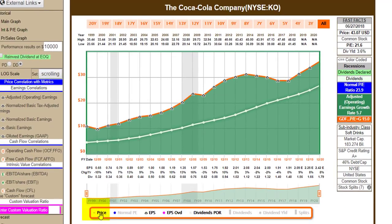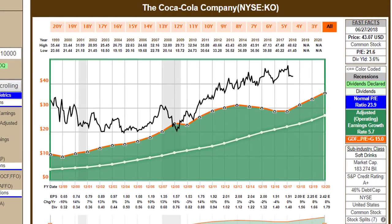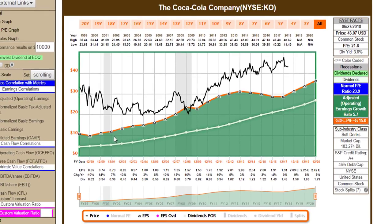But when I bring monthly closing stock prices onto this graph, you see something very interesting, and this is why I call this a tool to think with. I don't argue with these graphs. I try to analyze and evaluate what I'm looking at. The orange line is a theoretical fair value reference, if you will. That's what Coca-Cola, you might say, ought to be trading at in a rational market or rational world.